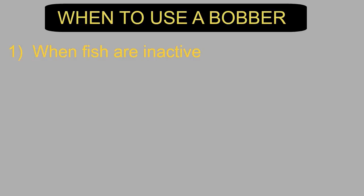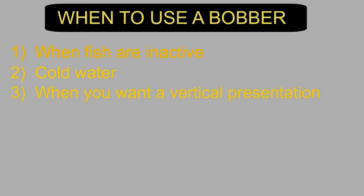First instance here would be when fish are inactive. Now this is mostly going to be when the water's cold, but it can also be when the water's really hot and the fish are just not moving around much and they don't want to chase. Number two, cold water kind of goes with the first one. Up here in the upper half of the country, you get real cold water in the winter time, and that's when you need to use either a vertical presentation or a bobber.